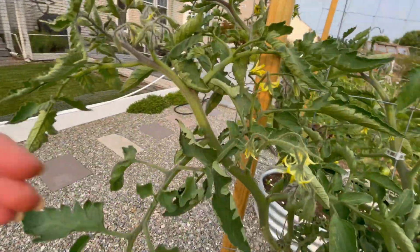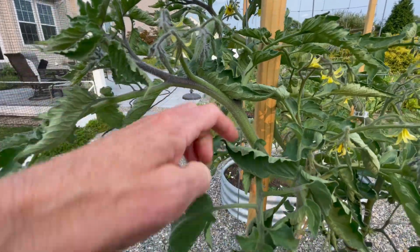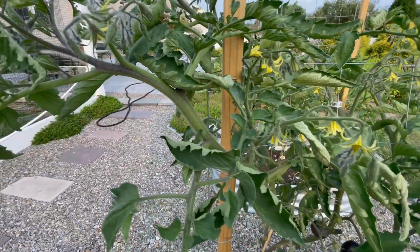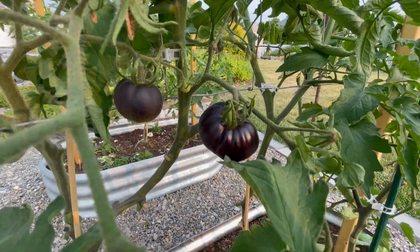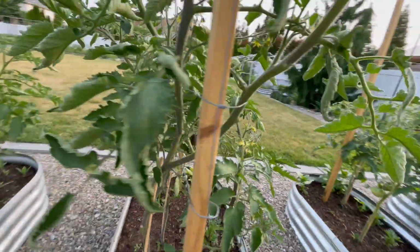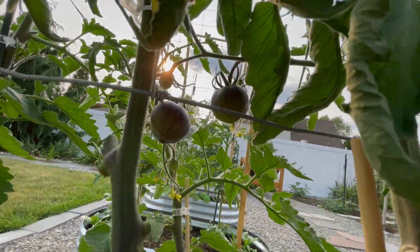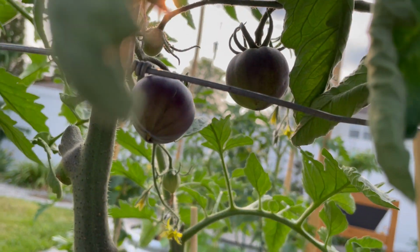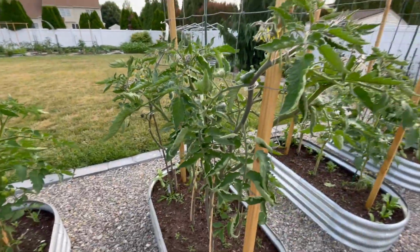The size of this stem, compared to my finger, you can see how thick it is. And this was from a sucker that snuck away from me. It's gigantic. Now, here is the beautiful fruit of the Black Beauty tomato. It is incredible. It has a very, very healthy bottom on it. It does stay green. I don't know if you can see down there. It does stay green until it's ready to be eaten. When it's ripe, the bottom turns a pinkish red color.